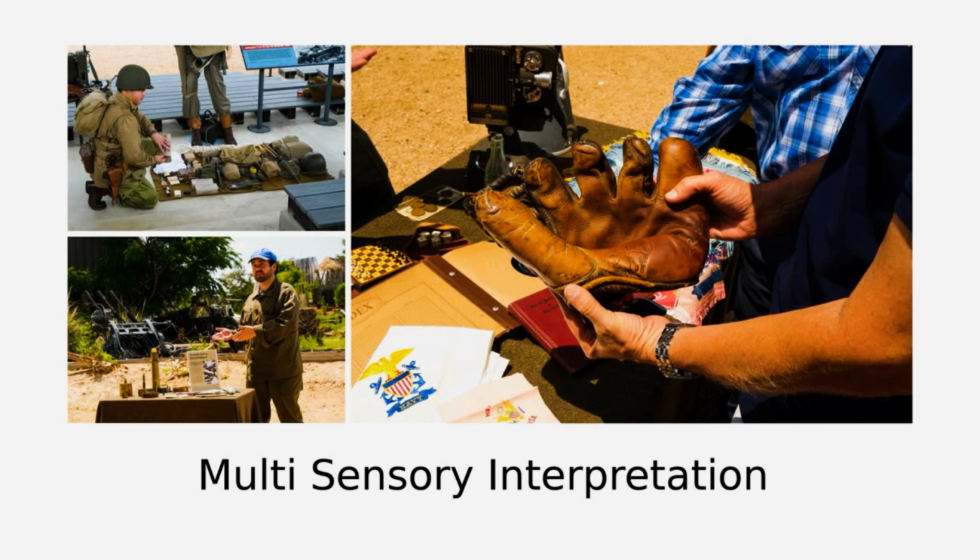And you can see in this photo, we have somebody at one of our Hurry Up and Wait outposts actually holding a mitt. Some of the other items there, these are actual artifacts from the Pacific War. And we're able to let people touch and feel these historic artifacts. It gives them a connection that I like to say they can't really pick up anywhere else in the country.